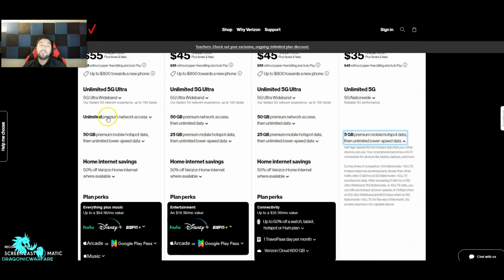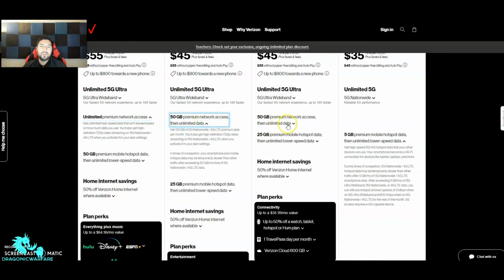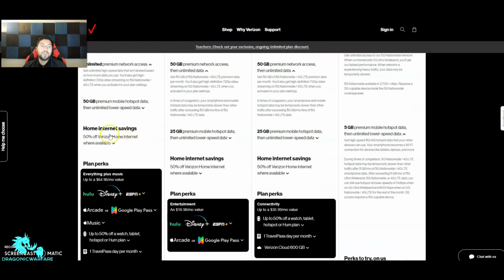This is now unlimited premium network access, guys. So it says get unlimited high-speed data that isn't slowed based on how much data you use. You'll also get high definition 720p HD video streaming. Wow. Versus all these other ones are still 720. So that is pretty good. 50 gigs of hotspot. Ooh, that's really good, guys. Look at that. Like I said, unlimited premium network access. That's definitely worth it. And then home internet savings.